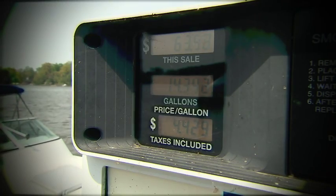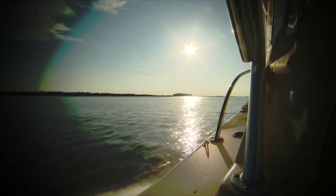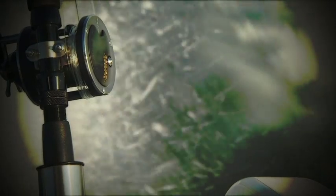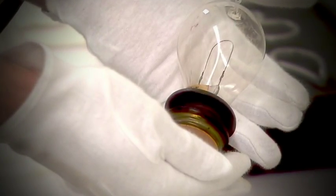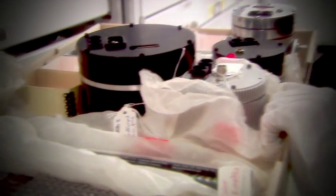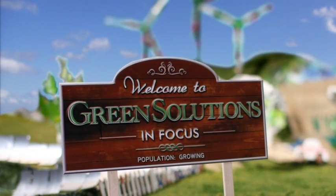Fuel expands when it heats up. A lot of times it's coming from a cold underground tank. It hits your warm boat and it'll keep expanding. In a moment, taking the environmental high road on the high seas. And a bright idea. The old-fashioned light bulb's beginning and maybe its end when Green Solutions in Focus continues.